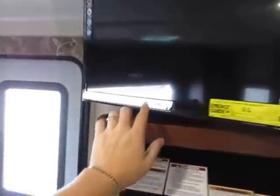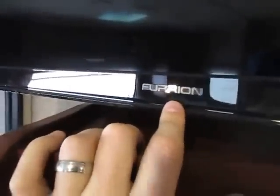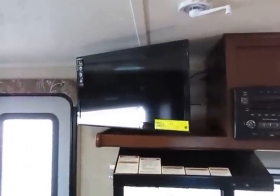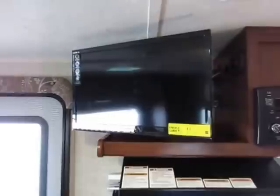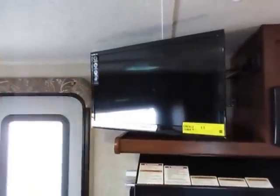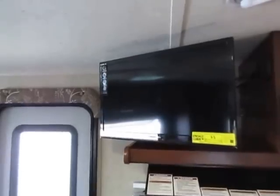The other thing I was saying, these Furrion televisions are not the TV you have at your home, it's better. It's made to be shaken harder. It's made to be frozen then heated quickly without failure. It's made to go through more extreme circumstances than you have in your house. Your house is climate controlled and your house doesn't bounce. This bounces, and this is not always climate controlled, so they have a better grade TV in here.